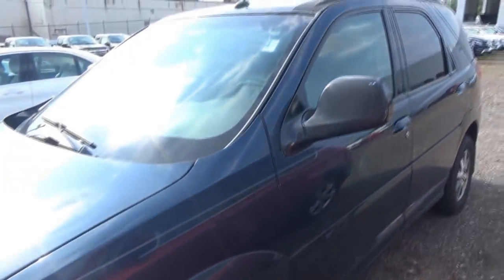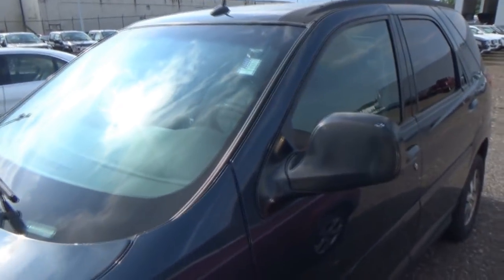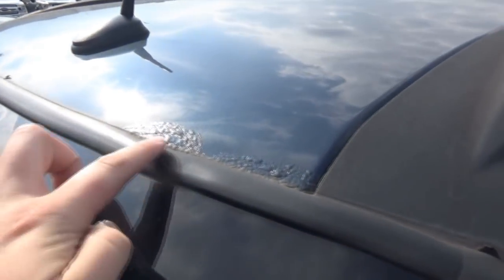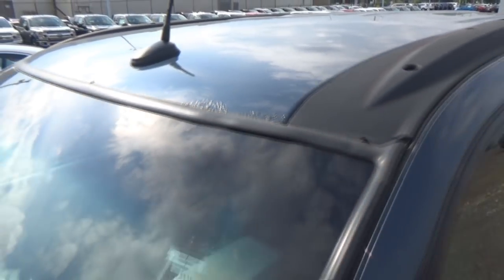But we all know I love my Aztec, and this is the sister to the Aztec, so I had to check it out. The outside doesn't look too bad. The inside, I think, is where it hurts. There is some rust forming up above the windshield, right along the weather stripping.